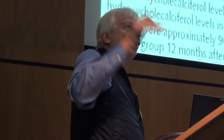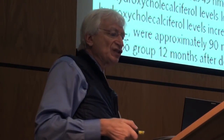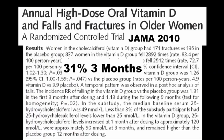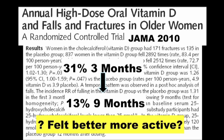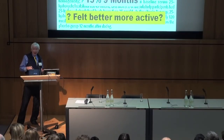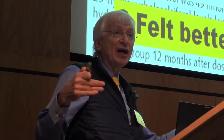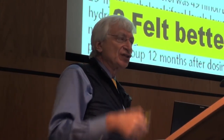It said that high-dose vitamin D in New Zealand increased risk of fracture. So go back and read the study. It turns out 31% had increased risk of fracture after 3 months, but it declined to 13% after 9 months. But they didn't take into account that these are elders over the age of 70. They all had osteoporosis. They probably had muscle weakness, weren't feeling great, got vitamin D, and now are feeling wonderful, go outside, fall, and fracture. There is, in my opinion, no evidence to suggest that vitamin D increases risk of fracture.